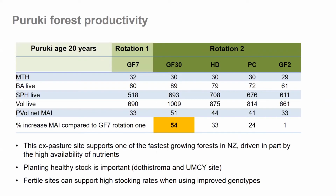This table gives you some numbers on the first and second rotation productivity between planting stock at age 20 years. With improved genotypes and higher stocking rates, Puraki had a 54% increase in productivity in the second rotation when compared to the first. This increase has come about through selecting superior genotypes and planting at high stocking on a high fertile site affected by nutritional problems and disease problems.